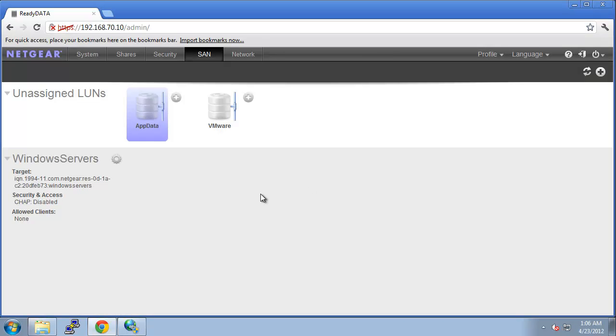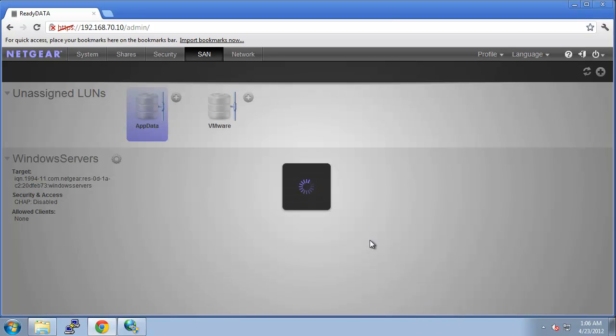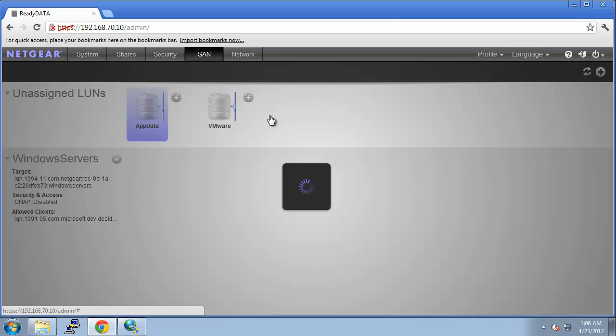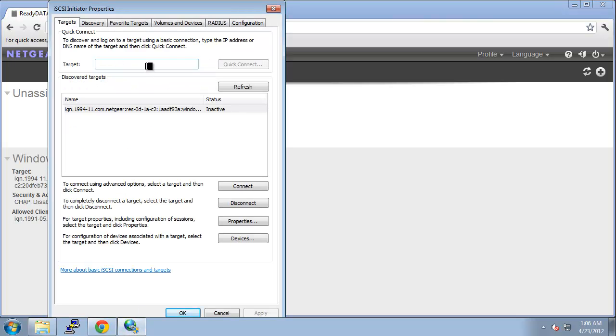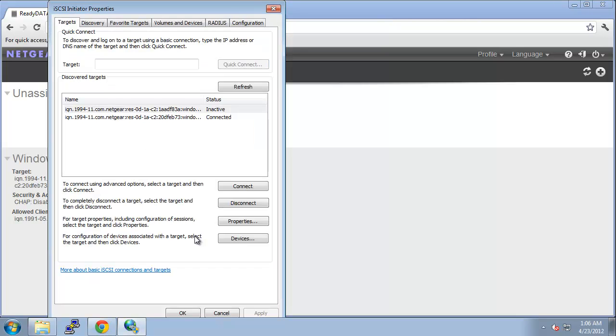I'm going to go to the properties of my LUN group, and I'm going to add the IQN that I just copied from the Windows initiator. Now, any LUN I add to this group, my Windows client can see. So I'm going to add the app data LUN to this group. I now go back to my iSCSI initiator and put in the IP address of the ReadyDATA. At this point, I click Quick Connect, and my iSCSI initiator on Windows is connected to the ReadyDATA.